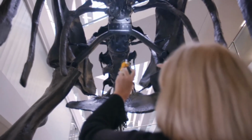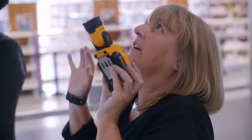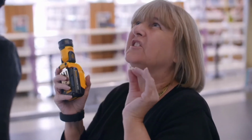Dippy is now over 100 years old, and time has taken its toll. He's quite delicate. He looks quite robust, doesn't he? He looks like he's pretty solid, but that plaster is from 1905. It's quite fragile. It could snap. There are some tiny cracks just because it's so old. And so we have to be very respectful of this skeleton when we put it together and don't assume anything.